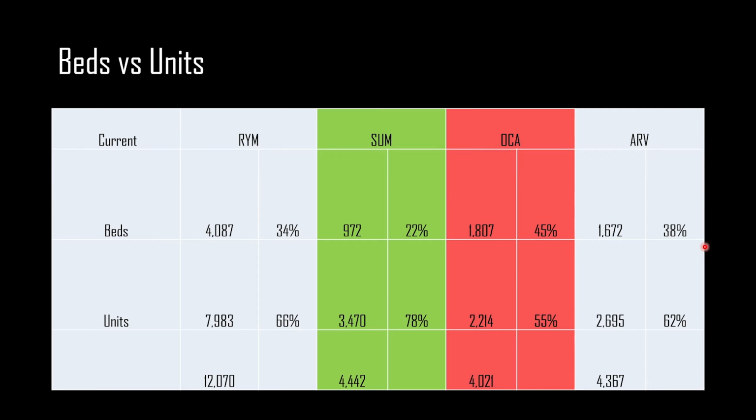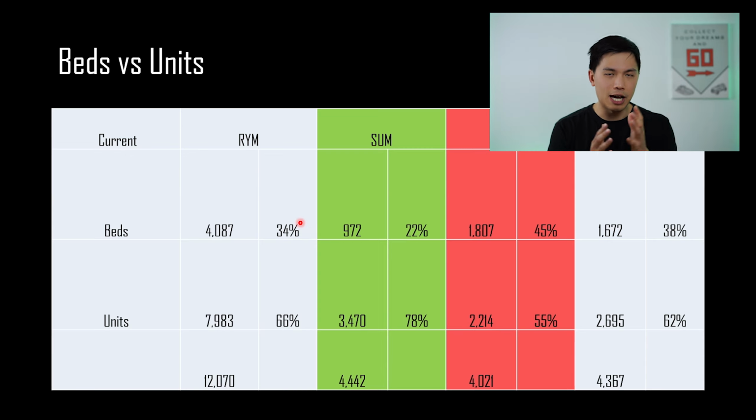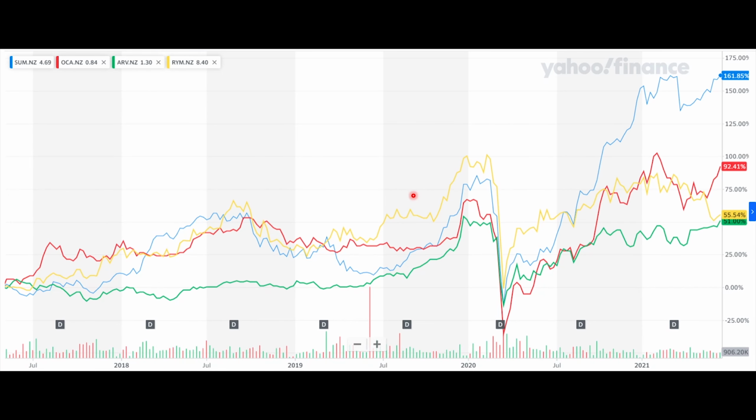Ryman and Arvida are somewhere in the middle. Ryman is also very well known for its care. In the retirement village space, if you're talking about care, it's usually Ryman or Oceania being the first, all right? So that makes a lot of sense, and that's also the reason why Somerset has done so well in the past few years. You can see Somerset's share price has zoomed up 161%.